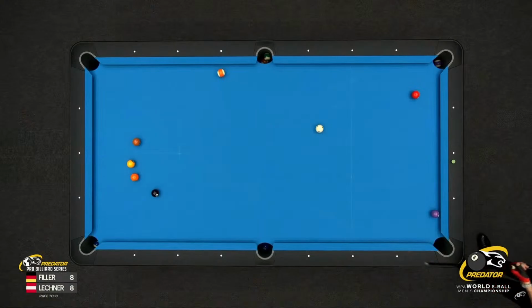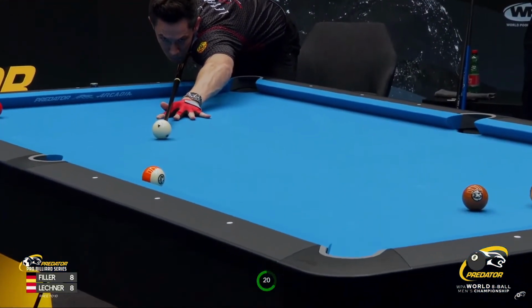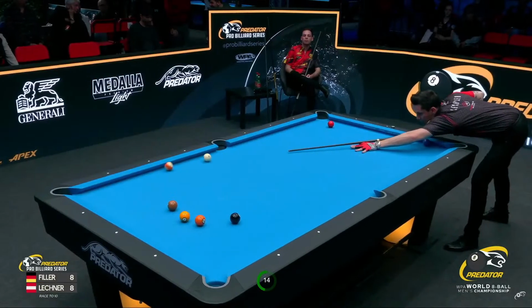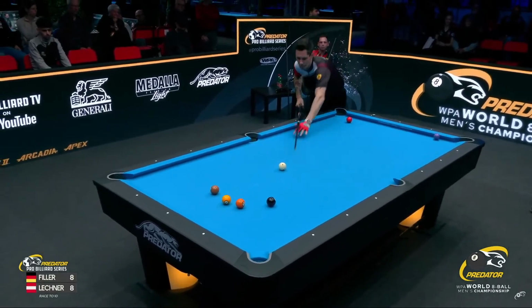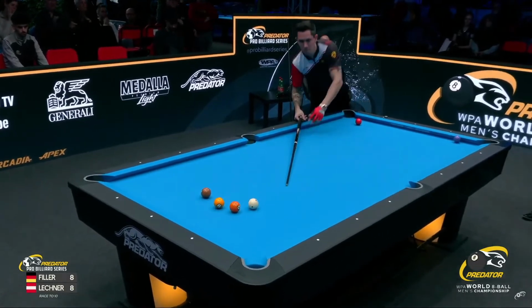Do you use both rails to play position for the 8? I wouldn't. Some prefer it. I think he would just roll it in because he knows that the pockets are very generous. So, very big break coming up.